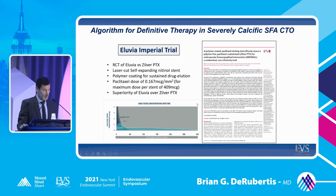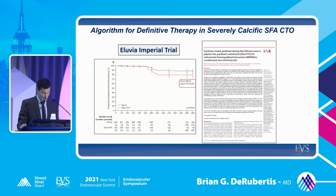The concept behind Eluvia is that because there's a polymer that helps to elute the drug over time, you get a more prolonged effect of that drug elution compared to the Zilver stent, in which you get a very high amount of drug early on, and that tapers off very quickly, almost analogous to our DCBs. The 12-month results are shown here.